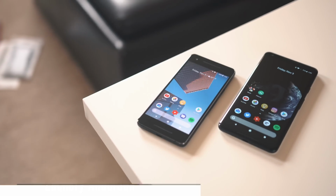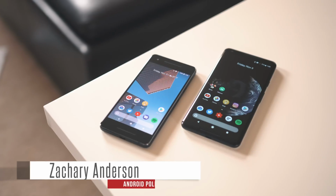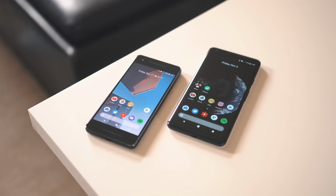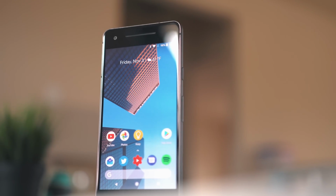So you're interested in Google's new phones, but you're not quite sure which one to get. Should you go with the XL with its more up-to-date design, or should you save a couple $100 and go for the smaller, more modest looking one? Well, let's find out.